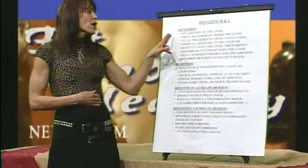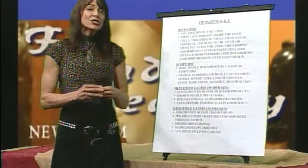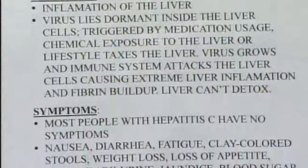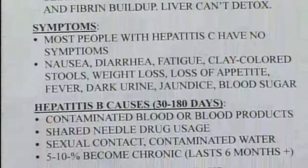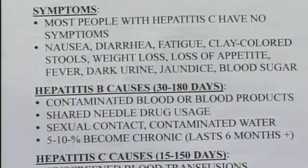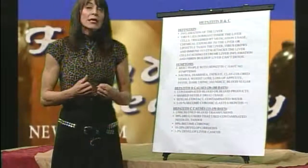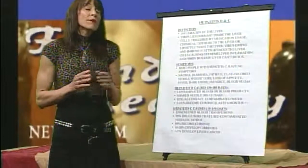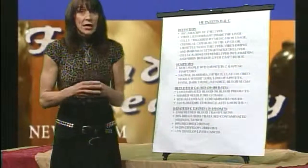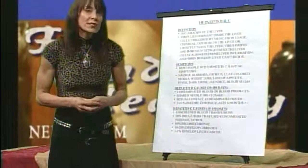When we're talking about what happens with this virus when it enters the body, each of these has an incubation period: hepatitis B being 30 to 180 days and hepatitis C being 15 to 150 days. That's how long it takes before the virus really starts to build itself and hide itself in the body before the immune system will detect it and do something about it. Hepatitis B and C hide within the liver cells themselves, so it's very difficult for the body's immune system to detect when it's there.